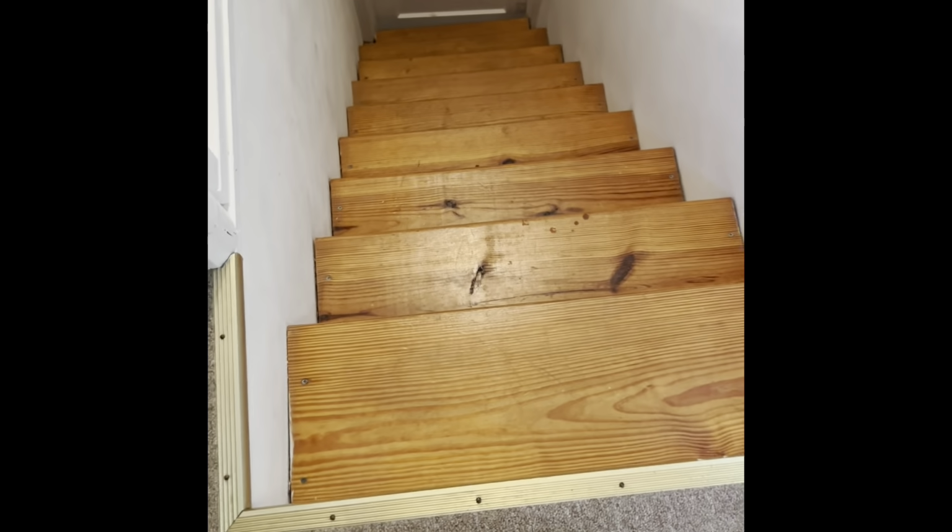Like, 100. I was going to show you me cleaning the stairs, but I forgot to film it, so. There's the clean steps I forgot to show you.